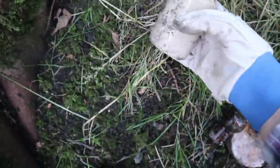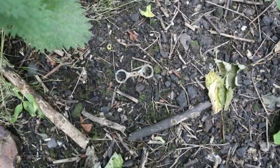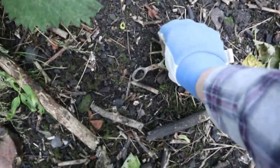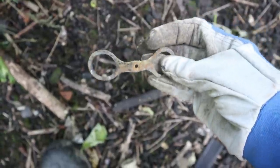A stone pot, and it's whole. It's whole, I'm taking it. Not sure what this is, but it reminds me of strange steampunk glasses, so I'm taking it.